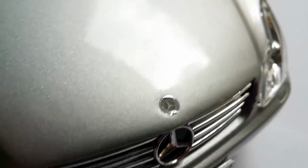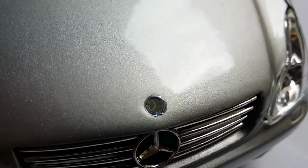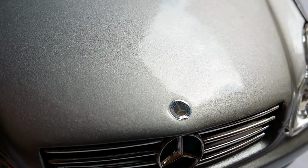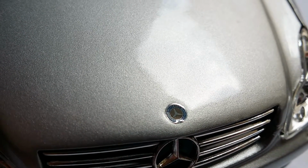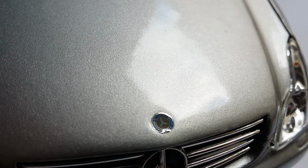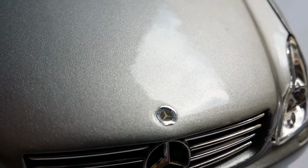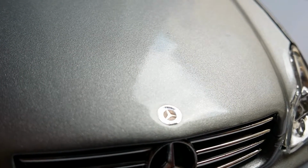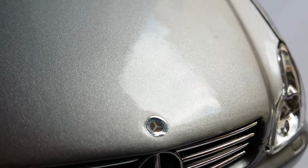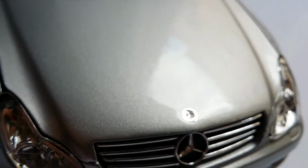Up here we have the Mercedes-Benz logo. Let's see if I can get it to focus. It's about as sharp as I can get it. And this badge replaces where the Mercedes-Benz star would have been on earlier generation models of the 1990s, I believe. But it is a sticker, a reflective one at that. So that's pretty good.